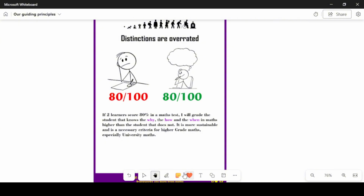Right? So this could have been the student here that didn't understand the why, how, and when in maths. It could have just been his lucky day, and that's the reason why he was able to score the 80%. But ideally, you need to know the why, how, and when, because when you're confronted with any problem, exactly as we just said now, you need to be able to solve that problem. Not just because you saw this problem in your tuition center, in your class, right?